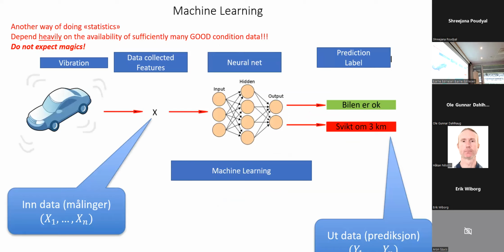Machine learning. Antoine, he is into this. And he always tells me, Vico, do not expect metrics from this. And again, you depend heavily on the availability of sufficiently many good condition data. We are talking about amounts of data. And it's just another way of doing statistics, isn't it? Organizing your numbers in a certain way, classifying them, doing a regression analysis on that.